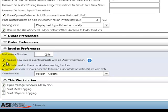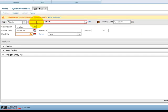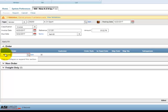So now we have our option already selected. So we're going to go into Vendor and under the Bill Control Group do a new bill. We'll select our supplier. We'll fill out our details as we normally would. We'll open up our order and add order. Now we'll select our order.